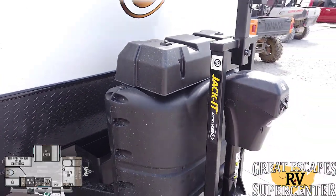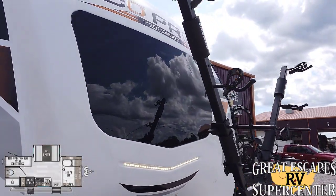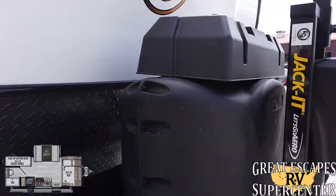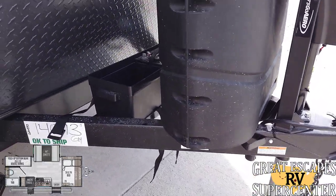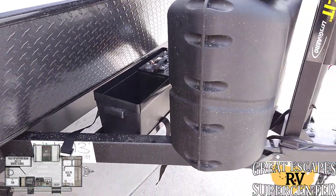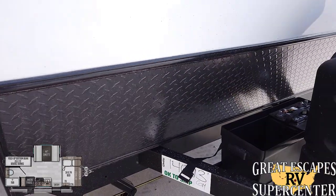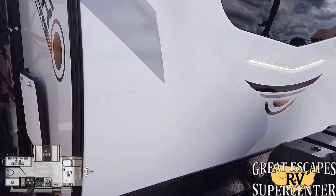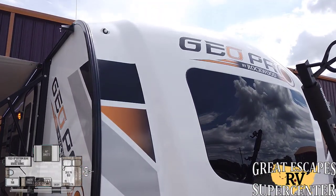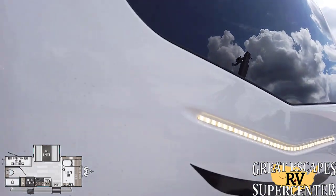It also has the nice setup with the Jacket 4-rack bike carrier. Very cool. You got 20-pound propane tanks, which we fill upon your purchase, as well as provide you with a battery. You also have a slot to add in an additional one if you guys want. This is a diamond guard plate to help as far as rock chips goes. You've got a beautiful fully molded fiberglass front cap with an automotive grade front windshield. Nice setup with the LED running lights.